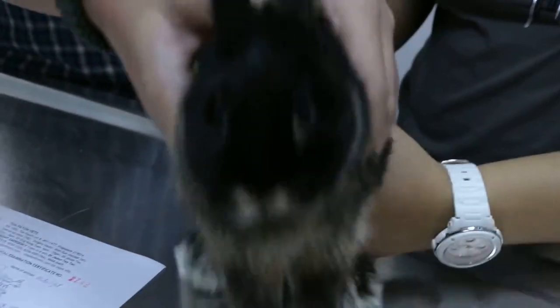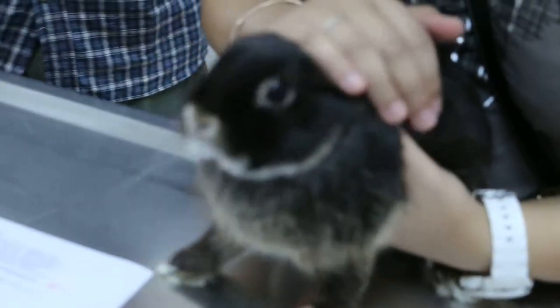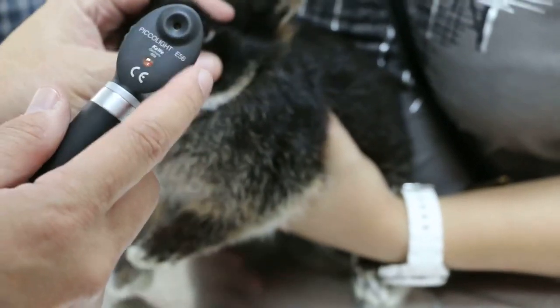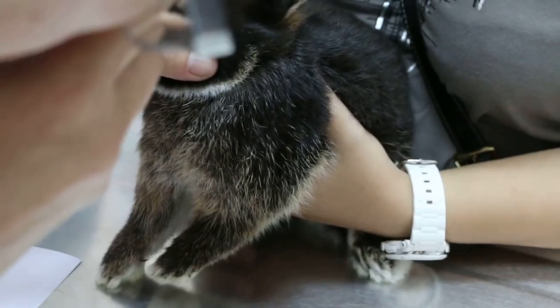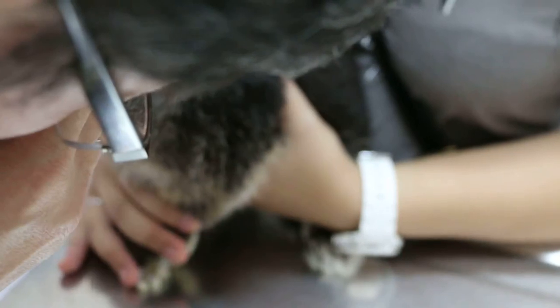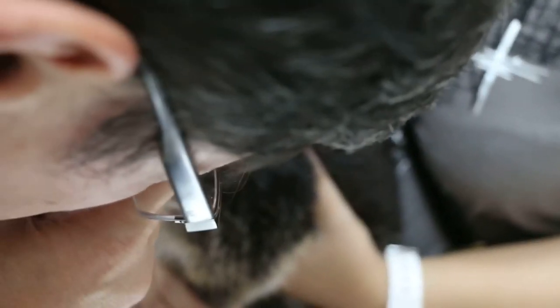So umbilical hernias, no. Okay, finish this one. Then the next stage should be the eyes. So I check the eyes, any cataract or bleeding or not. Okay, ready? I'll have a general examination first. So, check the cornea. Check the retinal vessels. This rabbit is quite okay.